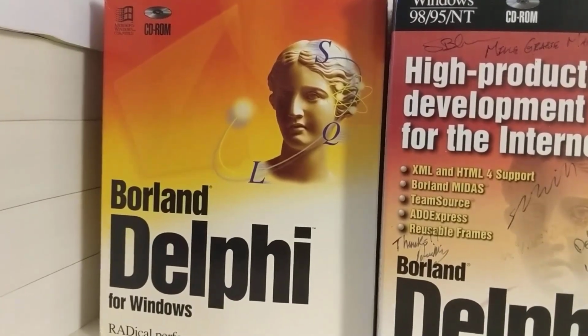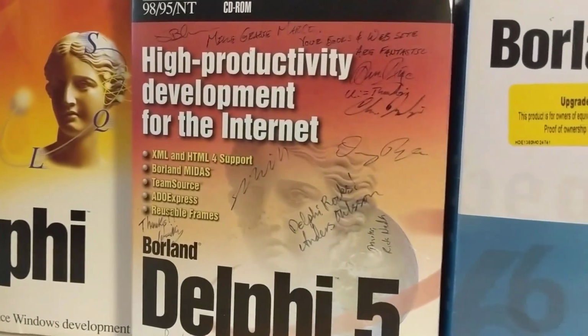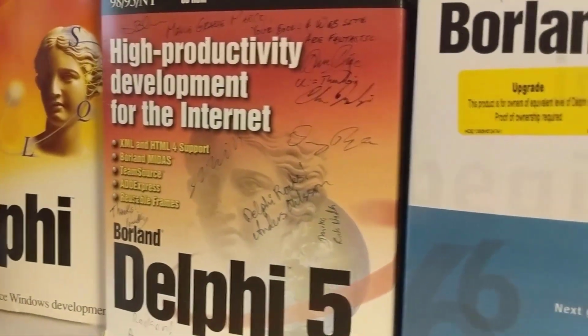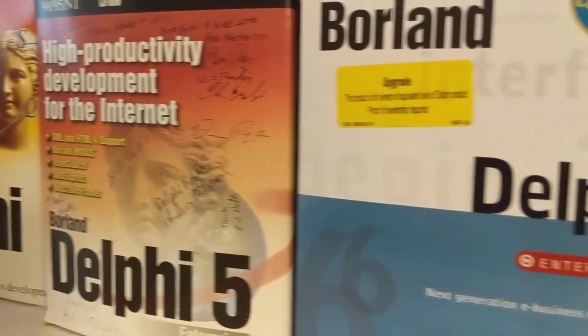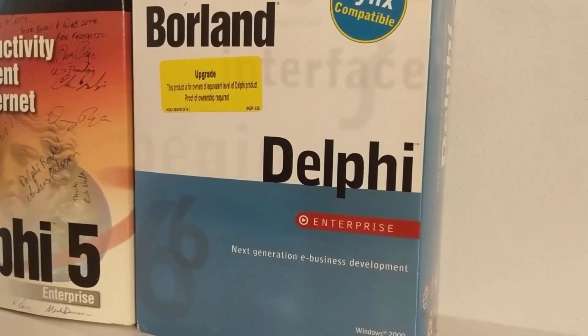This is the original Delphi 1 box, and here there is a box of Delphi 5 signed by the dev team, and finally this is the Delphi 6 box.